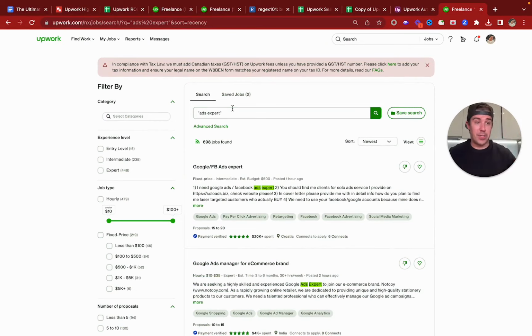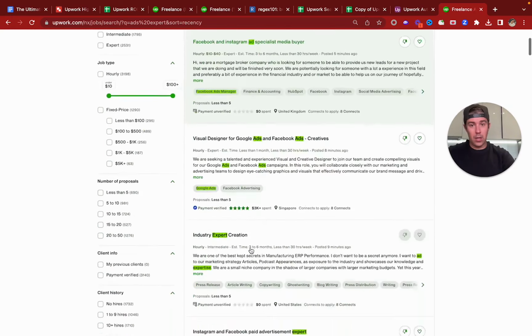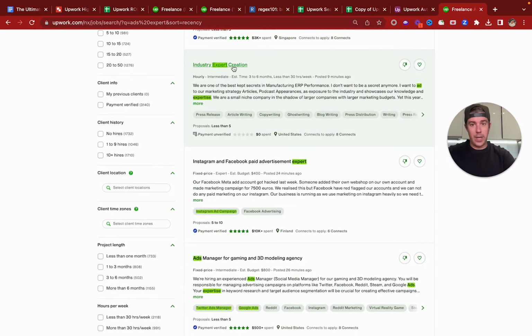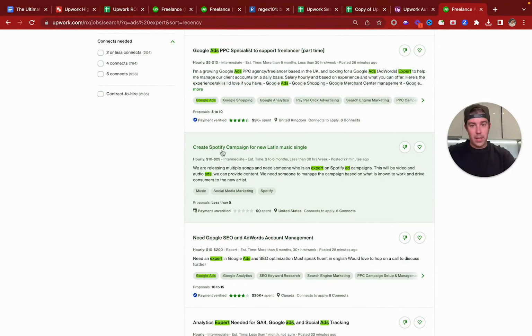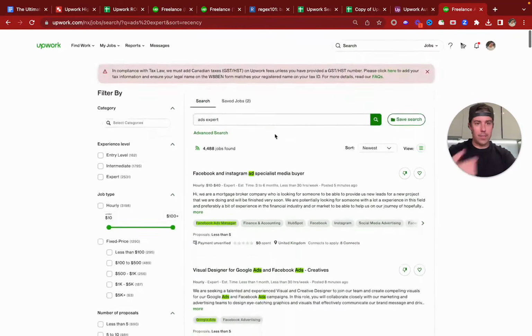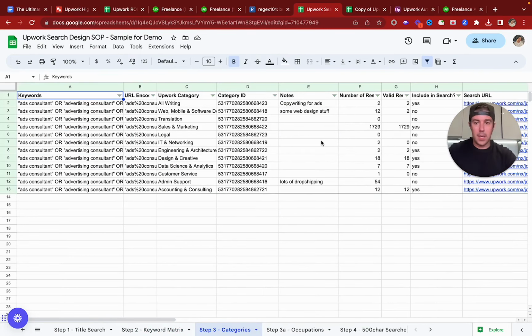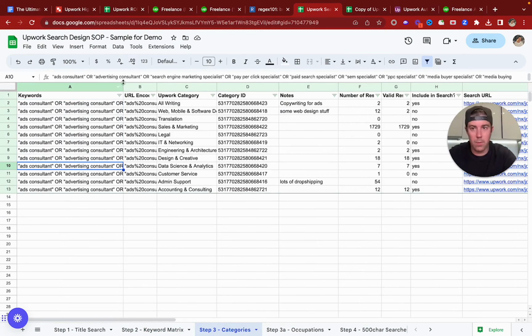But we know it could be advertising rockstar, PPC superhero, pay per click specialist, these kinds of things. So how do you get all these things? What you should not do is say ads expert without quotes, because then you get visual designer, you get industry expert creation, you get a Spotify campaign for a Latin music single. This is not an advertising job. So you need to include everything in quotations. Once we get all this together, then we go to categories. What I've done is pasted a big list of these keywords in the category.